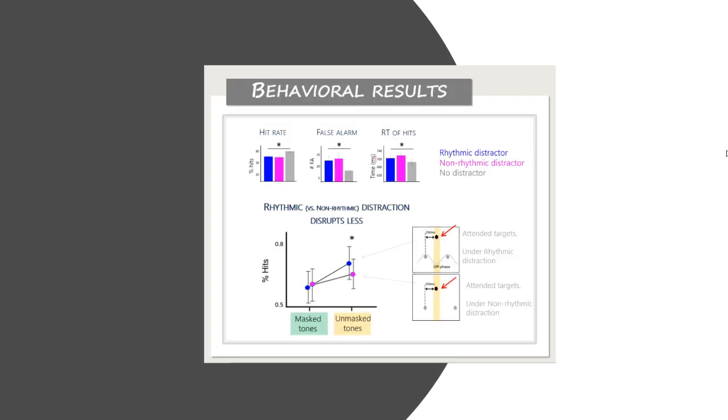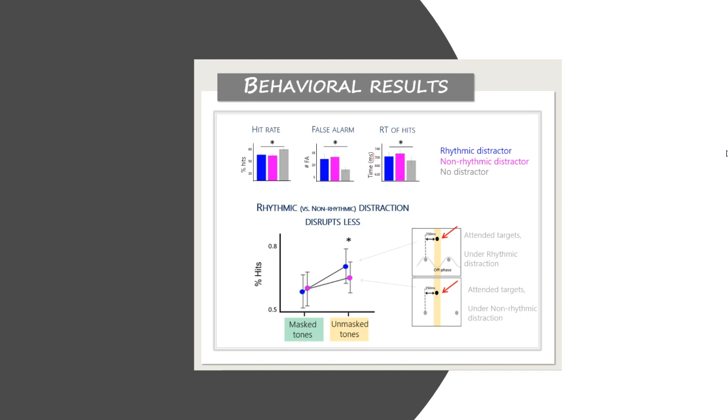The behavioral results show here at the top basically that both distractors were disruptive, right? With lower hit rates for rhythmic and non-rhythmic distractors compared to no distraction, higher false alarms, and longer reaction times. But the interesting thing is the difference between the different distraction types. Here we see higher hit rates when the distractor was rhythmic compared to non-rhythmic. So basically we can say that rhythmic distractors are easier to ignore.